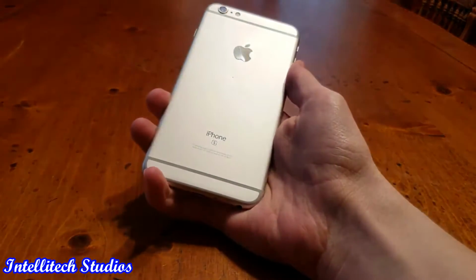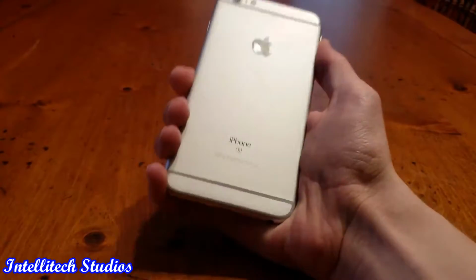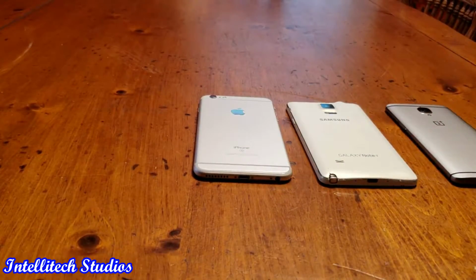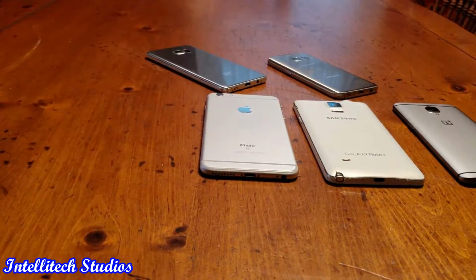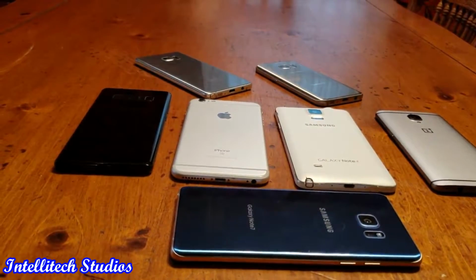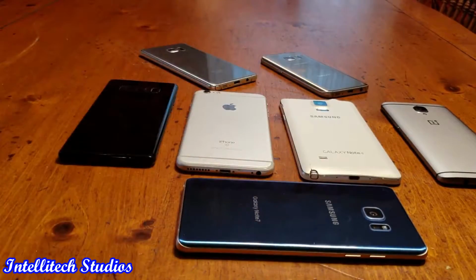Well, looks like I forgot to mention this. If you have an iPhone 6s Plus and you're wondering how well it holds up compared to all your other phones, let's say someone has a Note 4, someone has a OnePlus 3, someone has a Galaxy S7, someone has a Galaxy Note Fan Edition, a Galaxy Note 8, or a Galaxy Note 7. Where do you fit in amongst all these other Android phones, especially ones that came out in 2016 and 2015, around the time of the 6s Plus?